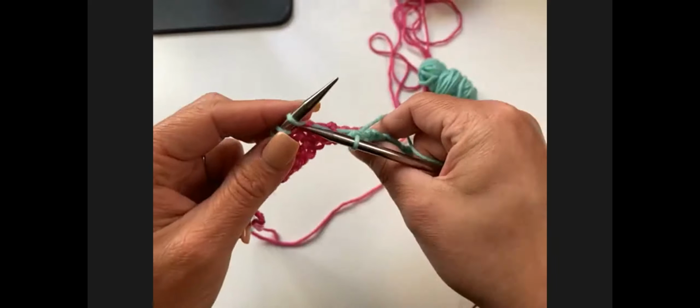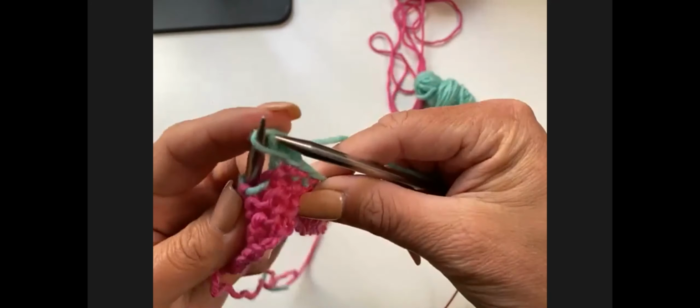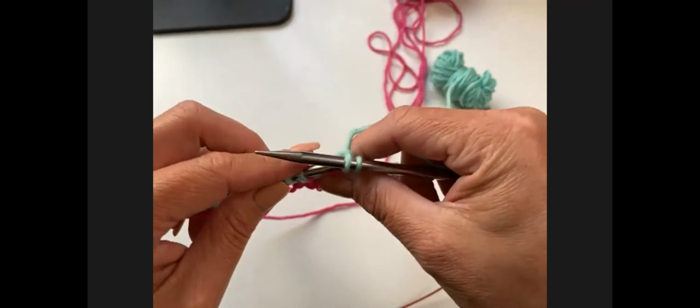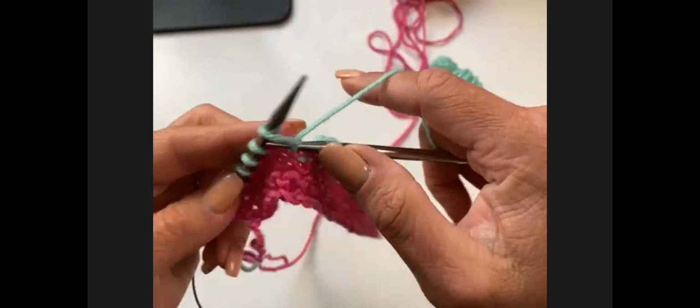Jenny, as I'm knitting here, are there any other questions? Yeah, we do have a few. Okay. They're coming in right now. One person in the chat, I forgot who it was. She was asking about, oh, Teresa, she was asking about traveling with knitting.